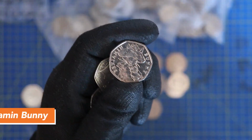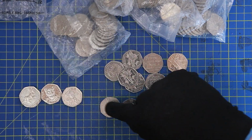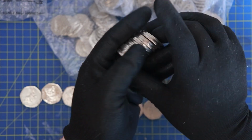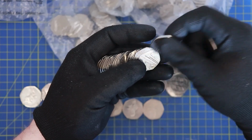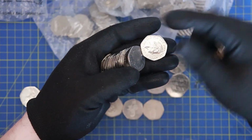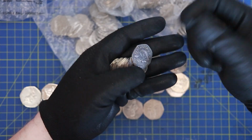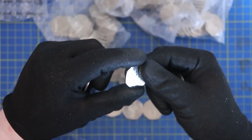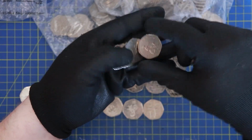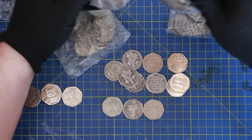A Benjamin Bunny making his first appearance. There we go. Can we find a Toad Boy and finish that 17 set? I don't really care to. I just care about Olympics. I'm shallow. Oh! Just for a second, I thought, yes, we've done it. No, it's Tom again. Toad Boy, where are you? Show yourself.